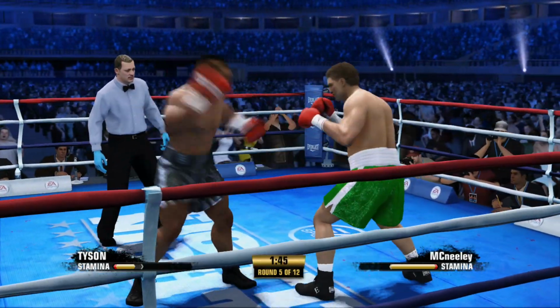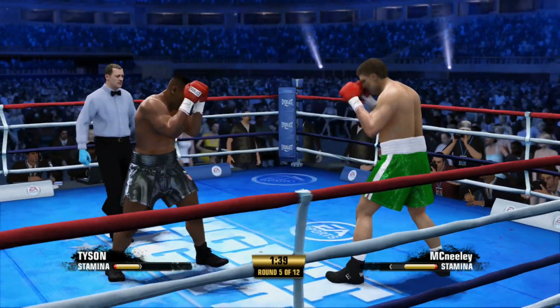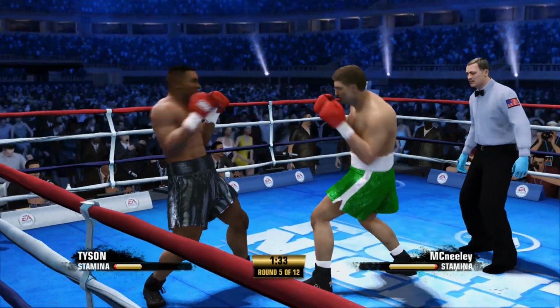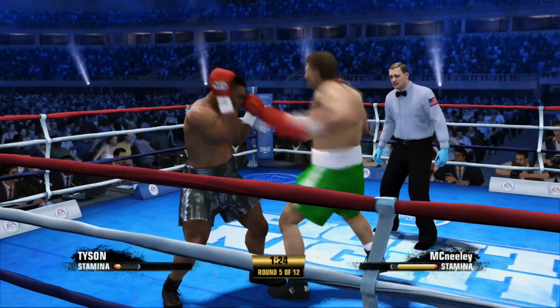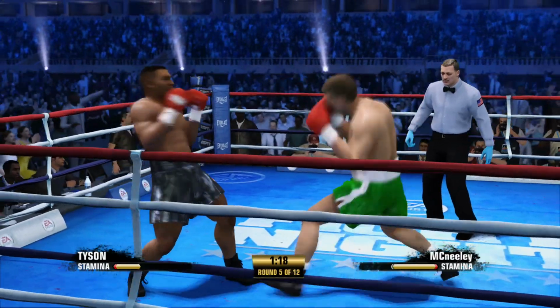Teddy, is anything going to change at this point? He keeps getting hit by right hands. Probably not. Let's be honest, Joe. This is a habit. This is a flaw that was with him in the gym, and it's still with him now. It's not going to change. 90 seconds to go here in this round. And now he scores well with a straight right.